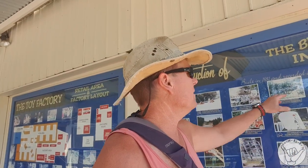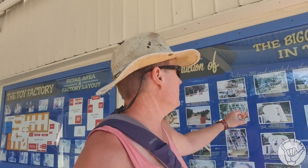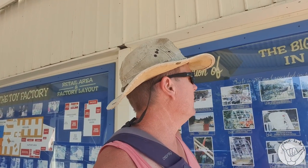Just made it up to the main store of the rocking horse here in Gumeracha, and yeah, it's official. The biggest rocking horse in the world, and it was built in 1981. So yeah, it's looking pretty grand.